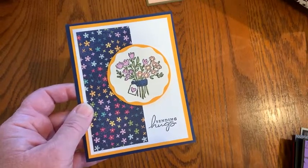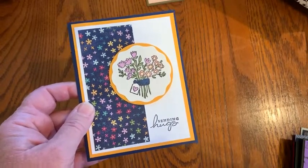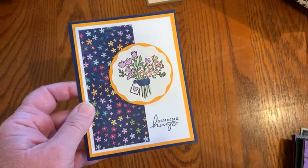I'm sharing some swaps that I received at Stampin' Up's leadership event this last weekend.